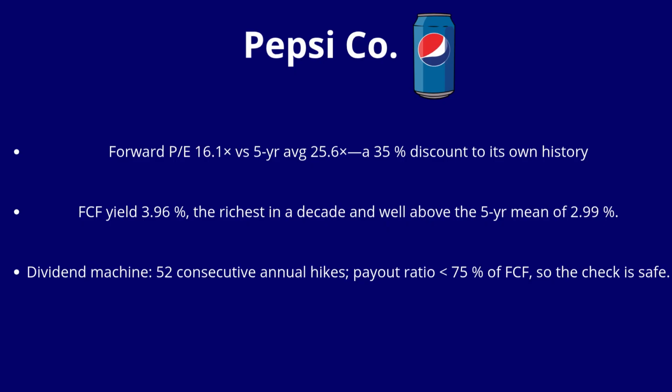2. PepsiCo. Forward PE 16.1 times versus 5-year average 25.6 times, a 35% discount to its own history. FCF yield 3.96%, the richest in a decade and well above the 5-year mean of 2.99%. Dividend machine: 52 consecutive annual hikes, payout ratio less than 75% of FCF, so the check is safe.